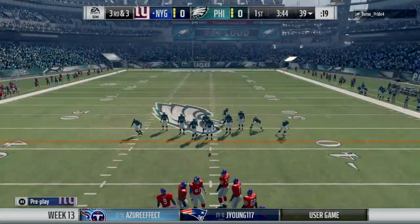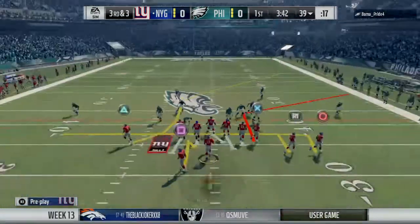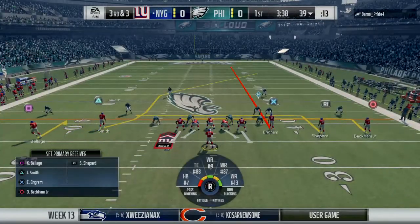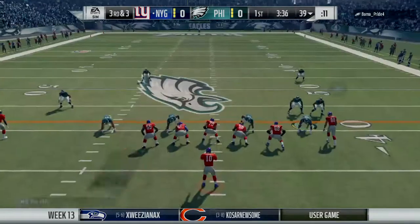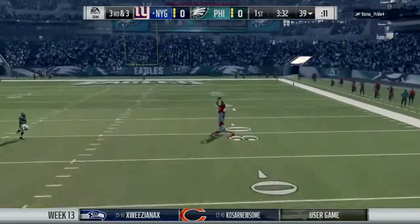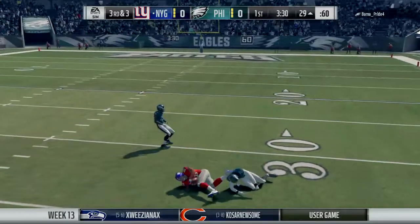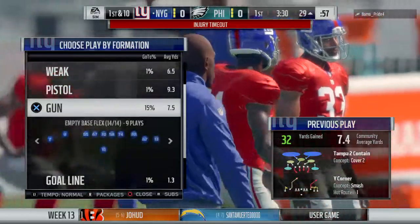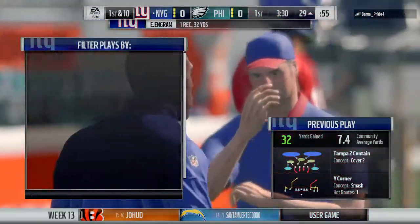And on 3rd down, a nickel formation here defensively. From the gun, it's Manning. He'll rifle this one deep right side. And that's caught inside the 35. And he'll be taken down, but not before getting this inside the 30.